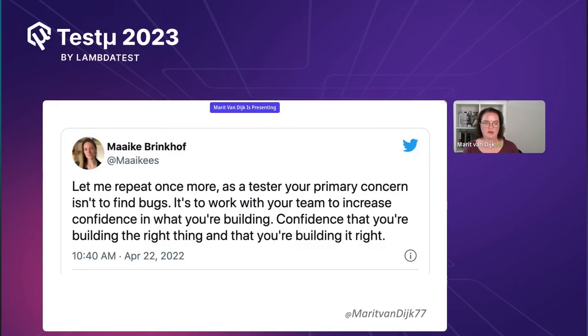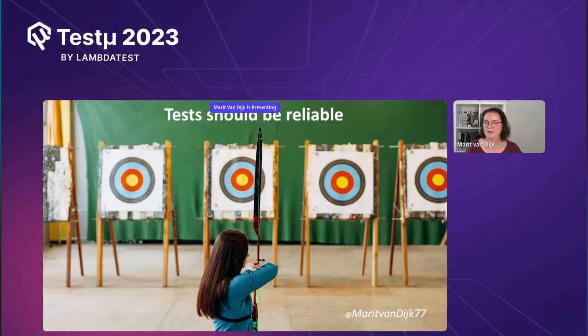Karl, a tester from the Netherlands, tweeted this as I was writing this talk. As a tester, the primary concern isn't to find bugs. It's to work with your team to increase confidence in what you're building, that you're building the right thing and that you're building it right. And I really, really agree with that. So that's why I added that to my slide deck.